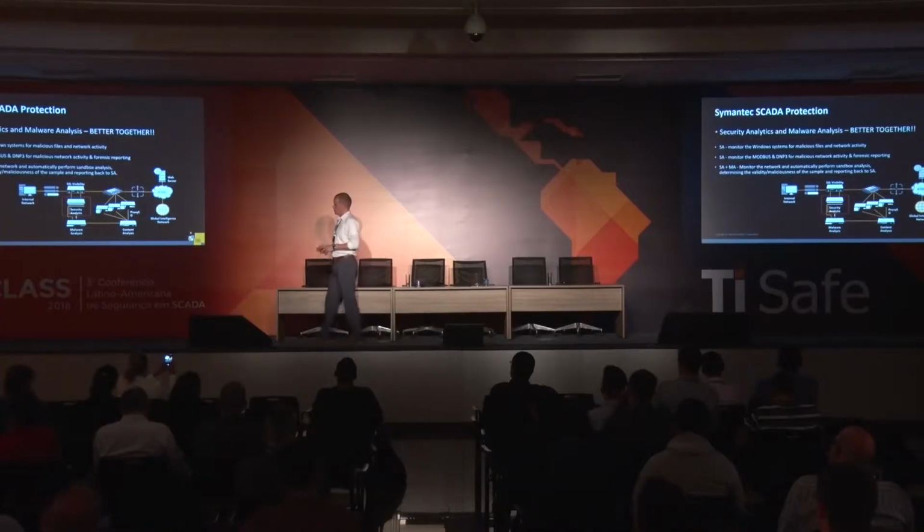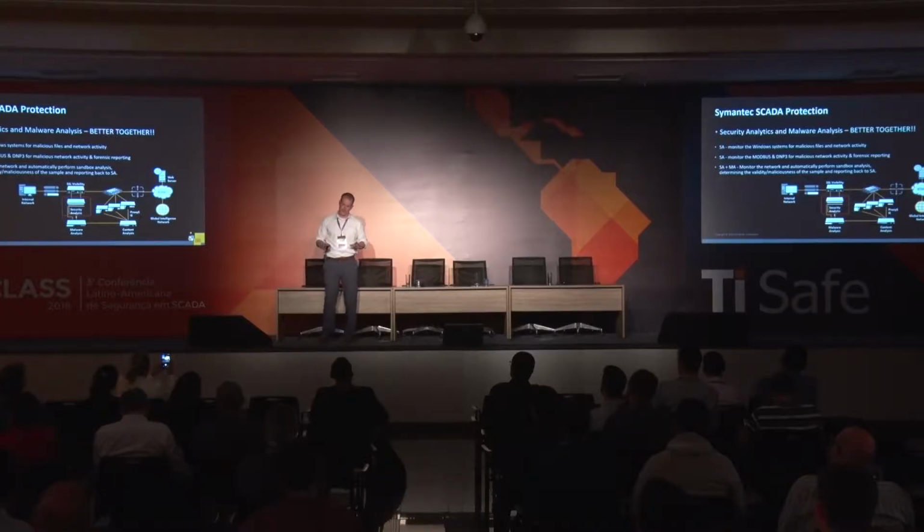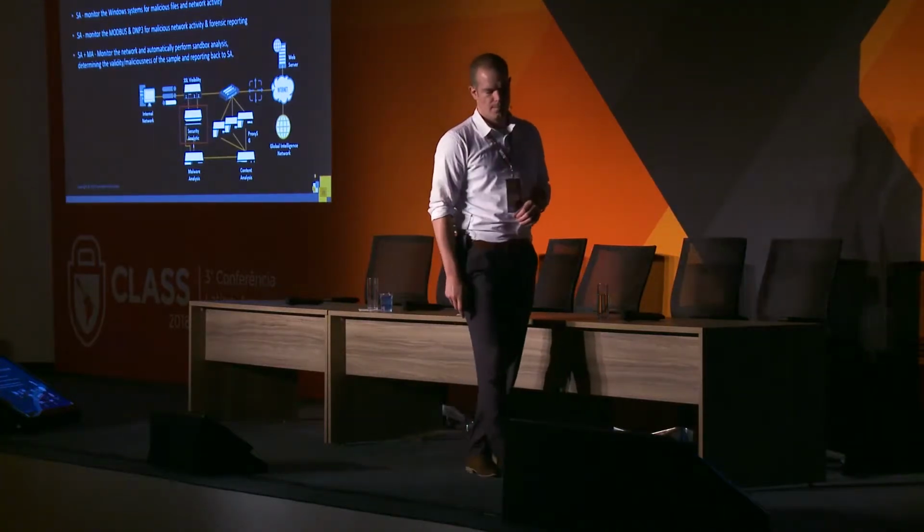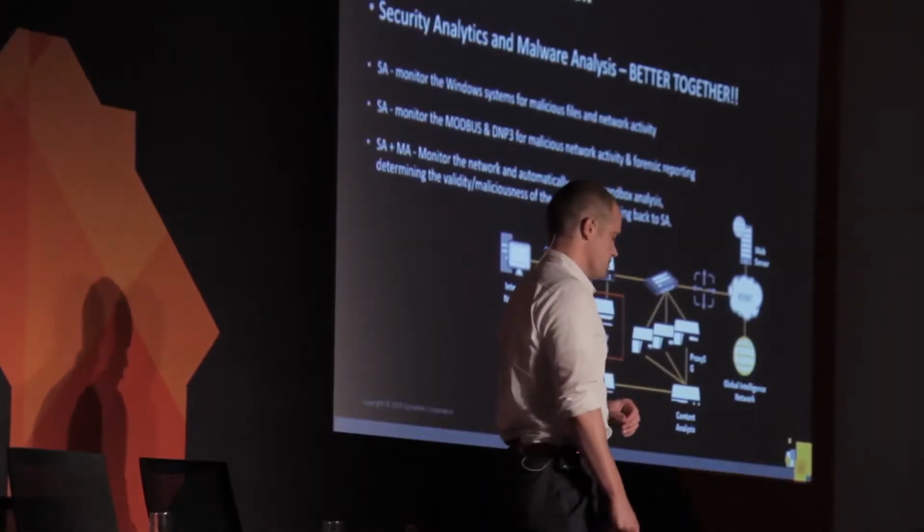So we want to go ahead and use SSL visibility to feed not only security analytics, not only does it feed just our stuff, you can feed all of your tools. So it's a really high return on investment tool for you to use in your environment, which is great.